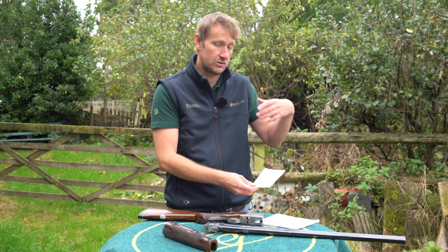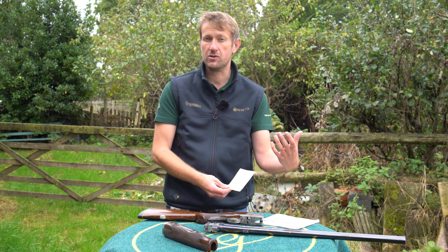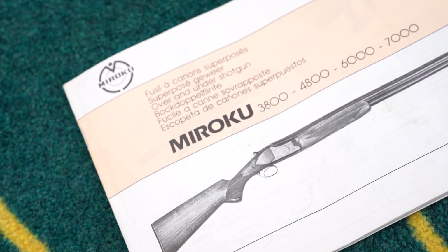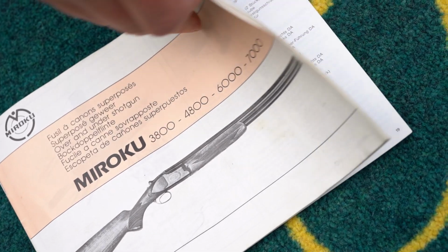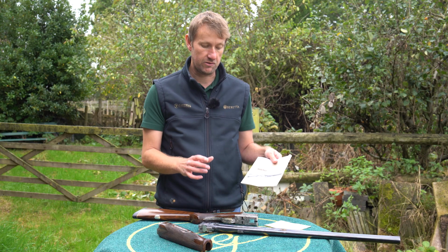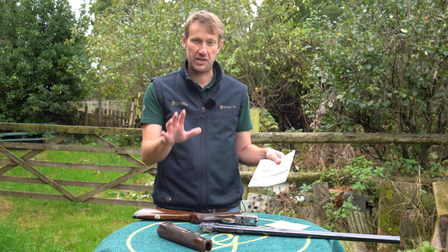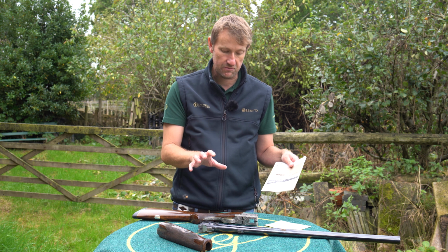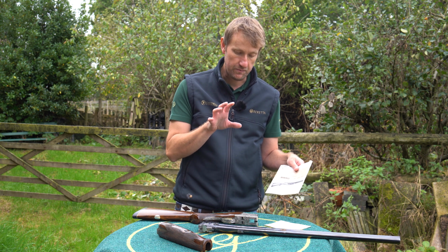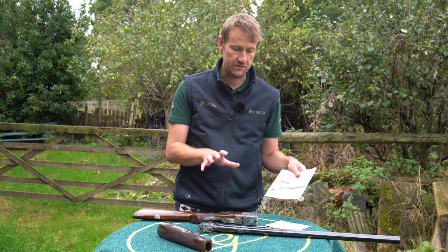It's just a nice thing to have. You will still get one of these certificates should you buy a new Miroku today, but obviously the more owners a gun has and the older it becomes, things like this tend to get lost with house moves, etc. Alongside that, we have got the 3800 bog standard manual. Again, it's built on a 3800 action, although we couldn't get 3800 barrels on it, which absolutely gobsmacked me, but it is what it is. It just shows the testament, the fact of how much these guns are hand built and impressive as they are.